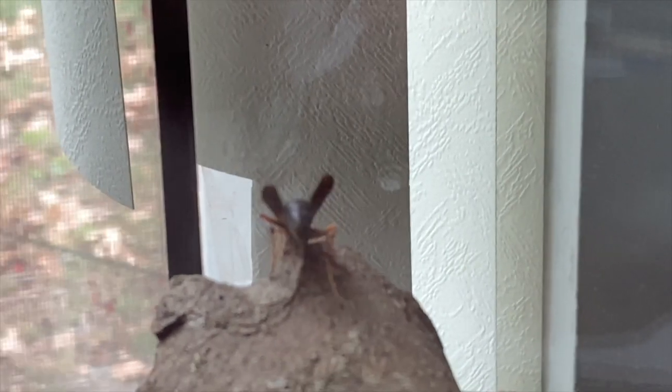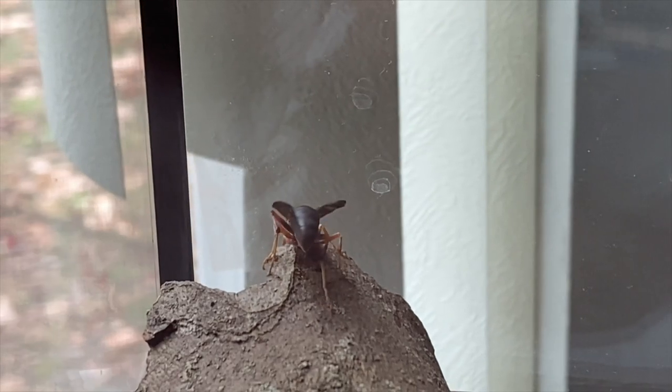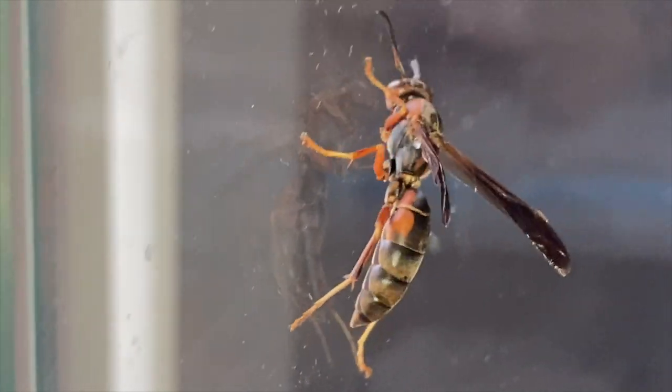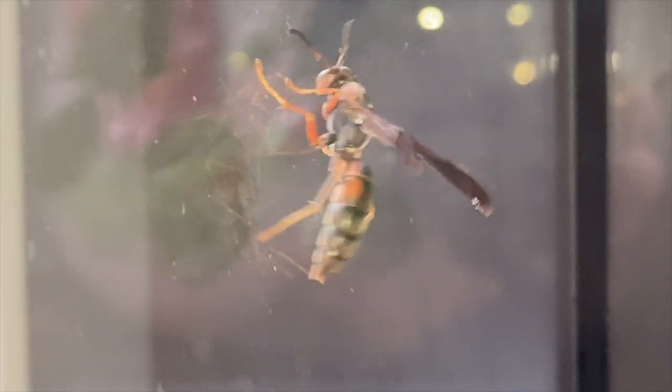November 14th, 2022. Our Polistes Fuscatus is awake and active. You can see that front left foreleg is slightly damaged. So she has a little bit of a problem getting around, but she does okay.